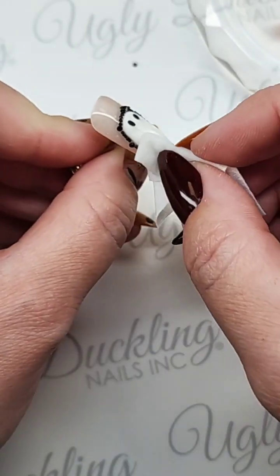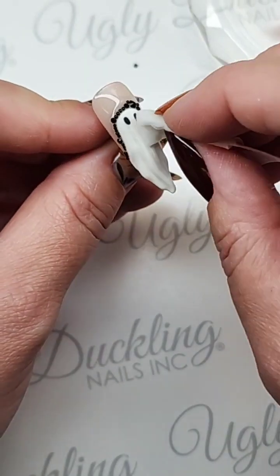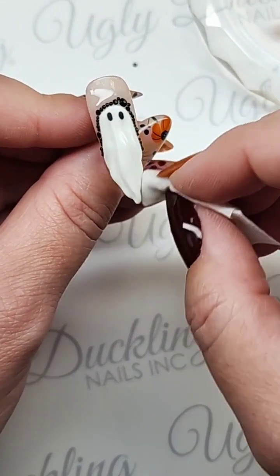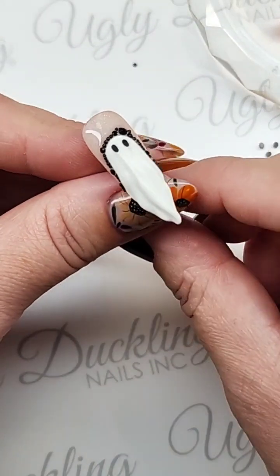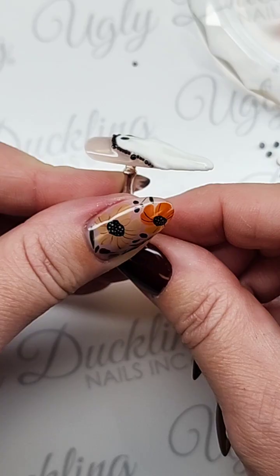And just making sure we get in all those little folds to cleanse that mat. And there we go, our little ghosty. And look at the little pleats.